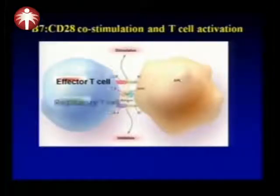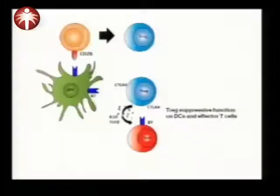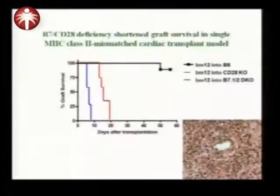Now, as I told you before, this pathway is also very important for regulatory T cells, so not only for effector and inflammatory T cells. The regulatory T cells are, as you know, physiologic T cells that express CD4, CD25, FOXP3, and they are very important to inhibit immune responses. This is a paper published by Jeff Bluestone showing that the CD28 pathway is critical for the homeostasis of regulatory T cells. So when you block CD28 B7, you are not only blocking effector T cells, but potentially impacting regulatory cells.